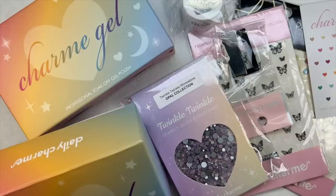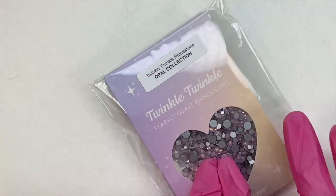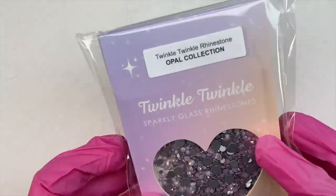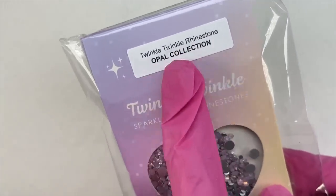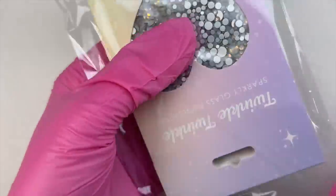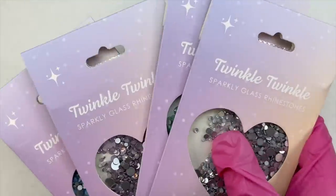So Daily Charme did send these products to me as PR, but I was able to pick out the products from the website. So I just went ahead, unboxed everything, and now I'm going to be showing each individual item, and we are just going to be taking a closer look at everything. So the first item was the thank you card. Everything also was wrapped nicely in some pink tissue paper. It's very cute when brands do that, wrap your items, or just make it a little bit more special. You guys know the feeling when you open a nice package.